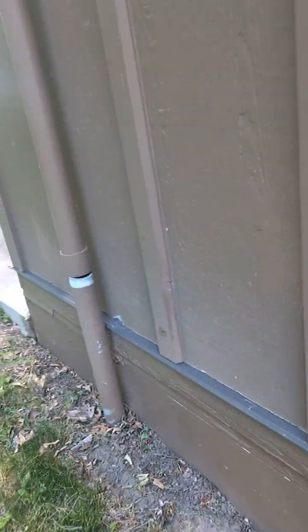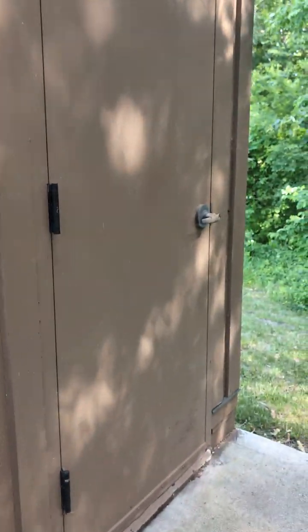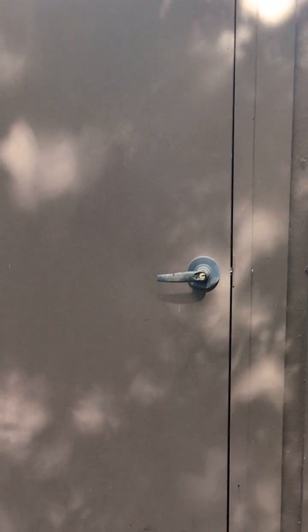Don't mind them over there. It's basically inside there, so yeah. I just found this door over here on the side of my cabin. I think it's like the furnace and stuff. So yeah.